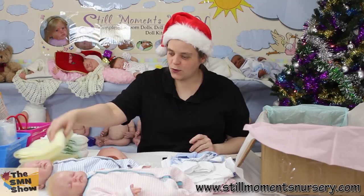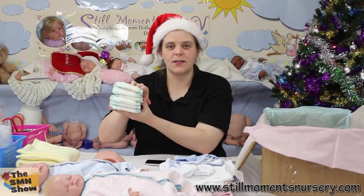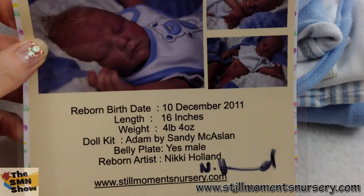And they've also got blankets, so I've got two blankets here for them. So a nice yellow print with the little teddy bears on it. And all of their nappies, so they come home with four each. And of course, their certificates and their care instructions. So little Ava's got some photos on and all of her details. And same with Jackson. And both their care instructions.